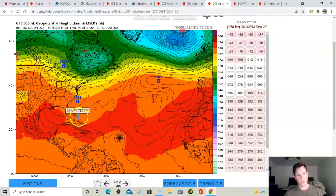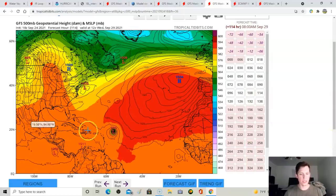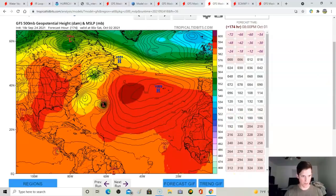Now you would think that with this ridge right here it would try to steer this a little bit west, but it doesn't. So eventually this weakens altogether and it gets influenced by this ridge of high pressure moving like this. So this is helping to push this storm this way. So this is moving up. And then what happens here, and this is just the GFS, there's a cutoff low here. I mean, it's very distinct. You can see it clear as day.